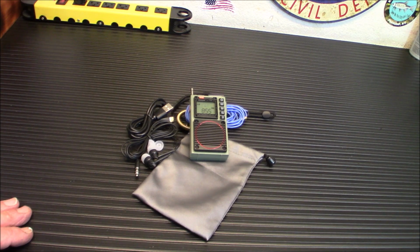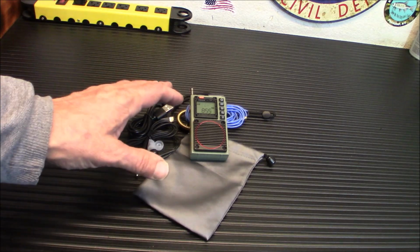I'm really impressed with it. I did want to tell you what it covers now. On AM, it covers 520 to 1710. On FM, it's 64 to 108 megahertz. On shortwave, I was a little bummed it didn't go lower, but it goes from 4.750 to 21.850. So you're not going to get 10 meters or 80 meters on this.